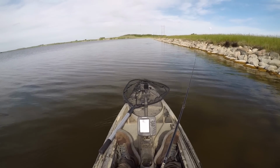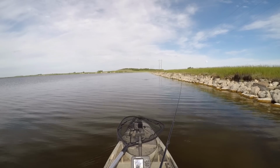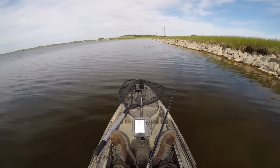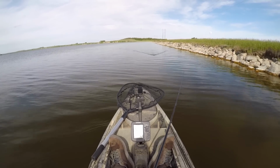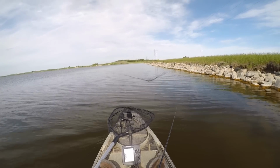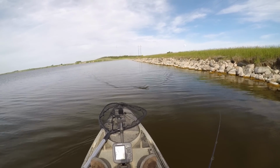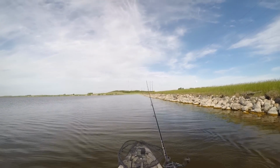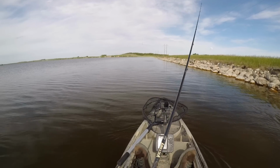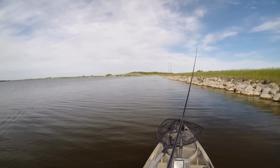Working my way back down these rocks. I haven't had any action since I turned around, so I wonder if it was just a morning topwater bite. There's a couple of people shore fishing behind me. I don't know if you guys can hear them, but they're catching some. Throwing something other than topwater. But we'll keep working our way down these rocks. See if we can get one more at least.